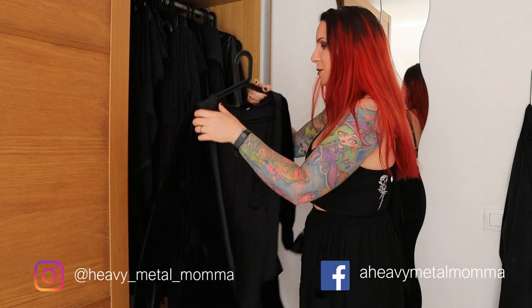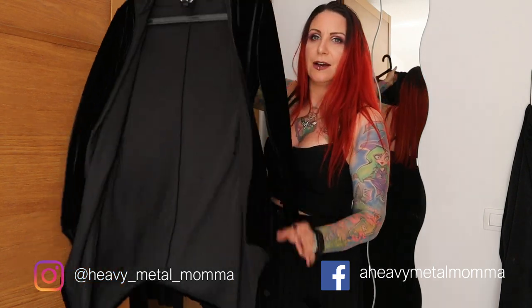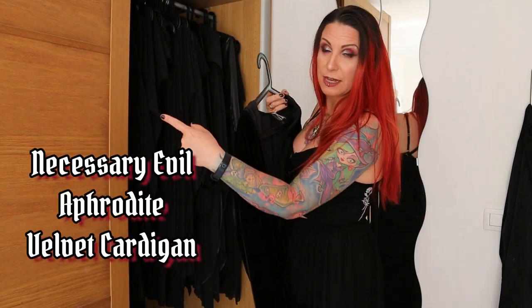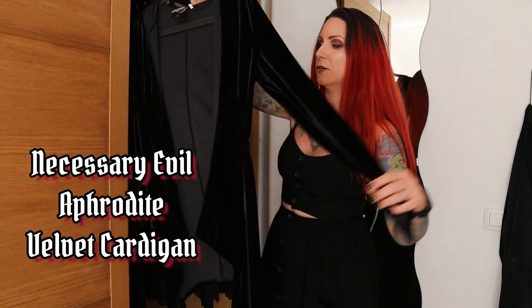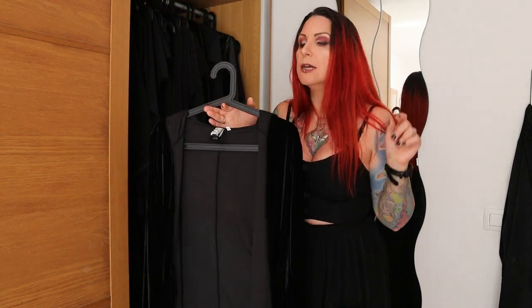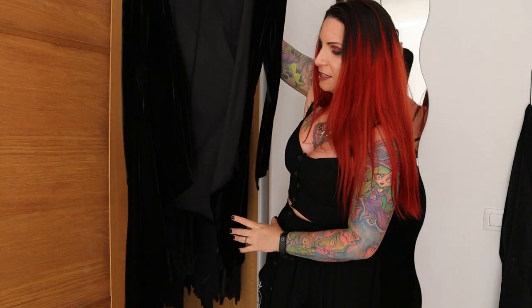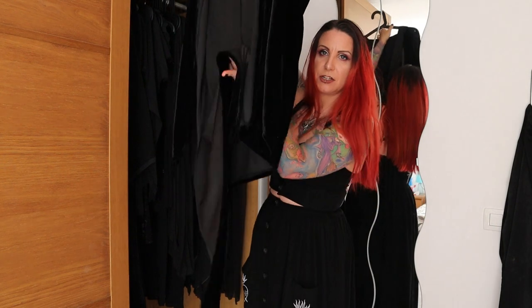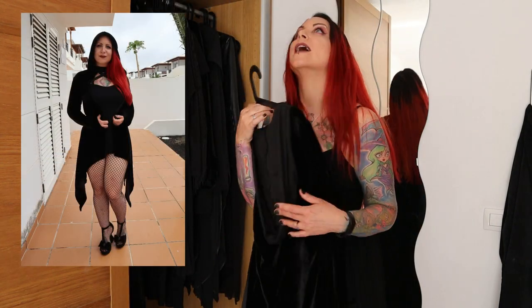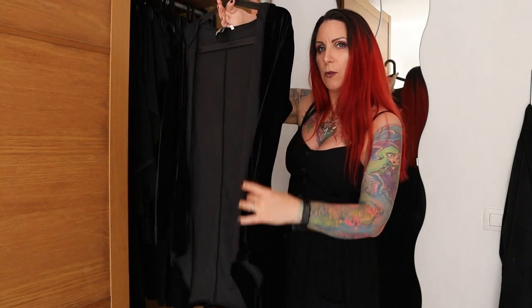This is brand new. This is the Necessary Evil velvet hoodie. I don't know what it's called. I will put the name of it there because I'm not sure, but oh my god, this is beautiful. It's very similar to the original Necessary Evil velvet hoodie, which I think was called the Artemis hoodie, but I might be wrong. This is basically a longer, more handkerchief hemmed version of it, and oh, it's stunning. It's absolutely stunning. She just needs to make one in mesh now with the batwing detail.